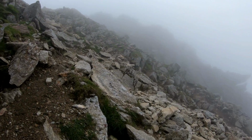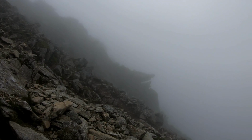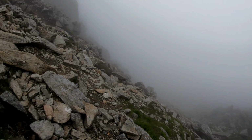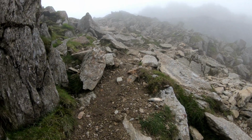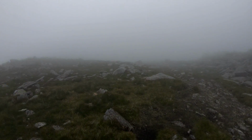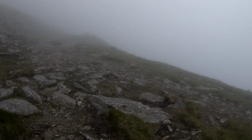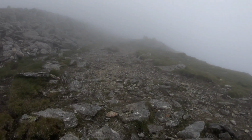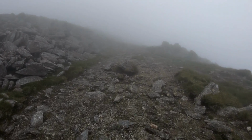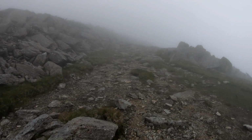Nearly at the top now. Quite windy. That's Bristly Ridge in the fog there. You can see the clouds really come in now. That is one tough scramble, but we're nearly at the top now. Well, we're at the top. Can't really see anything because of the fog, but we're going to have a look at the Cantilever Stone, if I can find it in the fog.